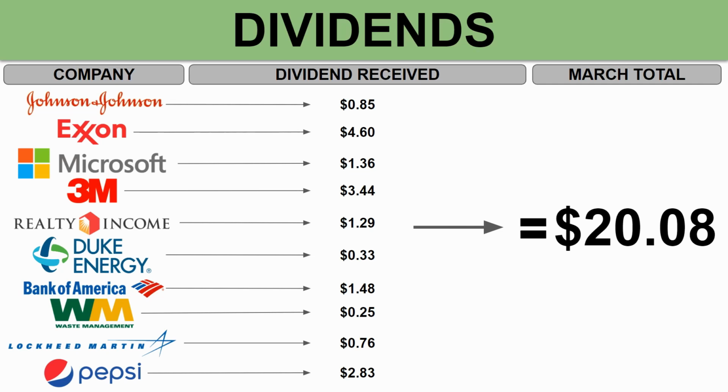And the cool thing about that is, although that's not a large amount right now, next quarter that amount will grow because I am reinvesting all of those dividends back into those companies. So that amount will grow. It won't be a ton, but it'll actually be more than what we got this month. So that's the cool thing about dividend investing, and that's why I like it so much.